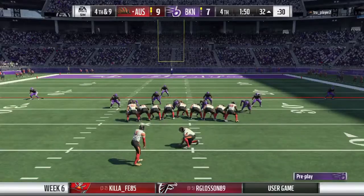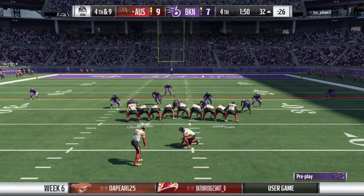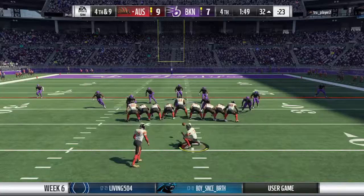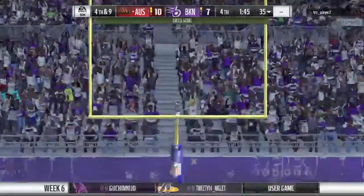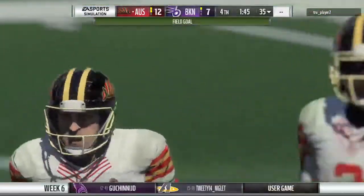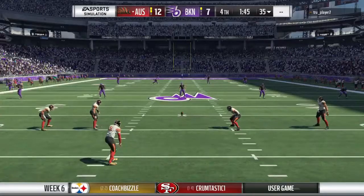So here comes the veteran Matt Prater in a big spot in this ball game. This will be from 49 yards out. And this will split the uprights. It's right down the middle. And that will push the lead up to 12-7. So they get the 3 here, but you wonder whether that's going to be enough.